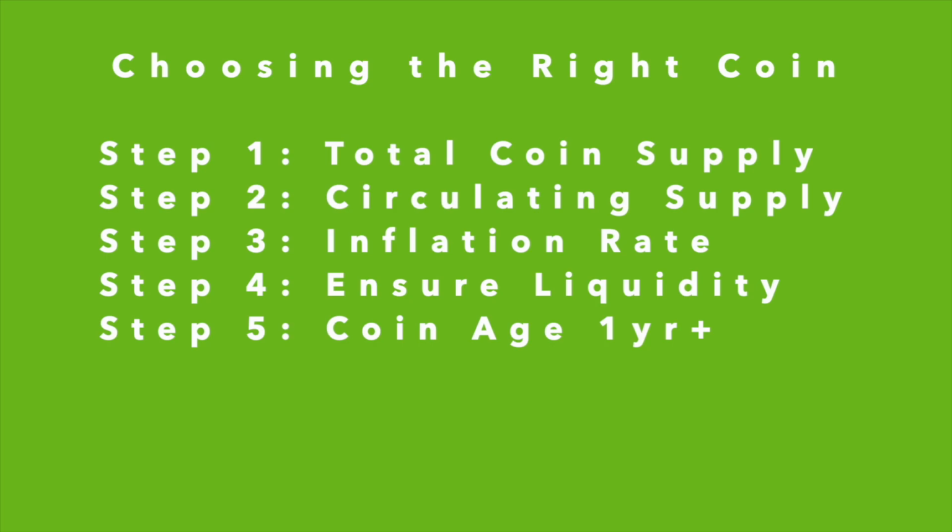And finally, step 5, if you can find a coin that's at least 1 year old, it'll almost resolve all the other steps, because you'll have a good amount of circulating supply out there. Your inflation rate will be known and tested. You'll have been through a couple of hype cycles, and you'll be in a better trading range. You'll know exactly kind of where the price should be because you have enough time for price discovery.